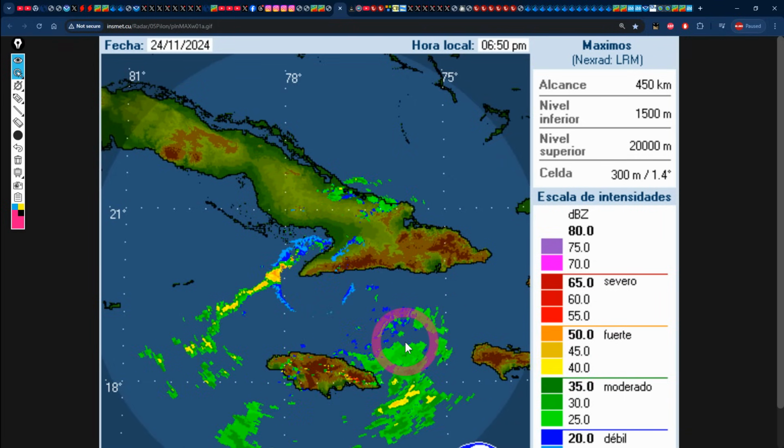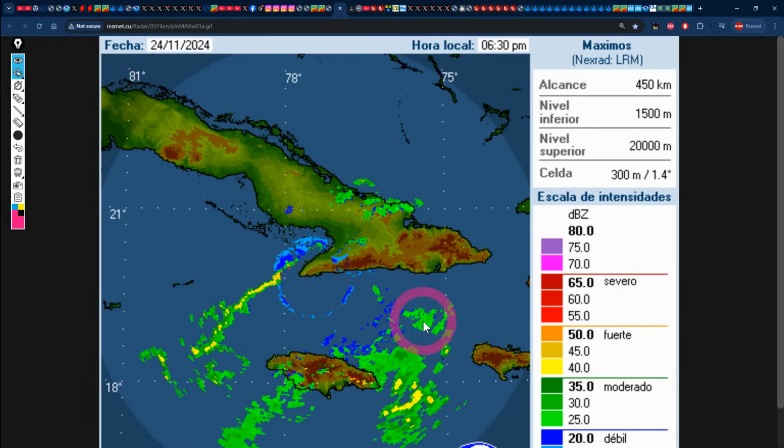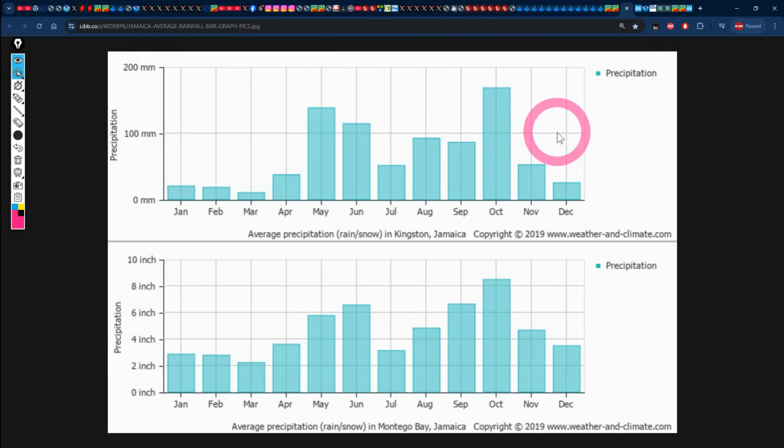So there could definitely be some bad weather later on this evening into tonight. And if we take a look at the rainfall that we usually receive throughout the year, for the month of November, we usually receive up to 50 millimeters of rainfall across Kingston. That's almost 2 inches of rainfall.